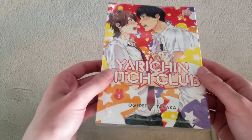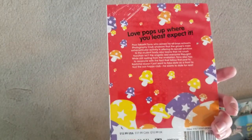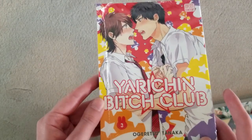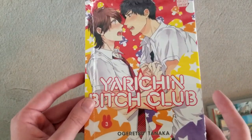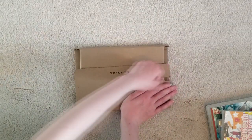In here we have Volume 3 of Yarichin Bitch Club. This manga is published by Sublime. It is the third installment, but also I think the last one. I don't know. This one was out of stock for the longest time ever, so I'm happy it was back in stock, and now I'm done collecting this series. On to the next package.